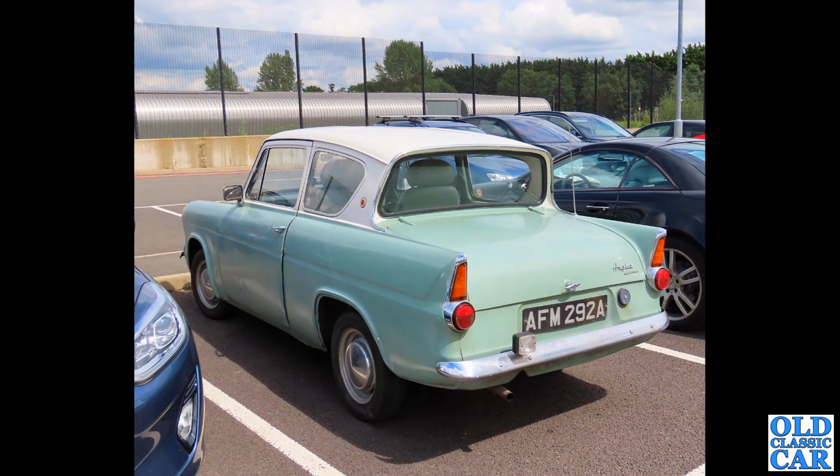And in the car park, the public car park down at the British Motor Museum, I spotted this. A very tidy Anglia 105E, so I thought I'd include this one in here too. Looks like it's got some modern seats in this one, just for a bit of added comfort, but otherwise looks to be pretty original apart from that reversing light.